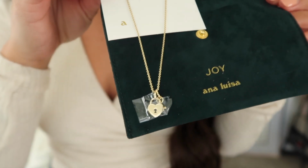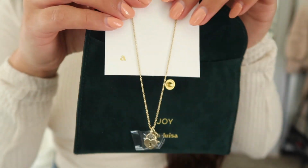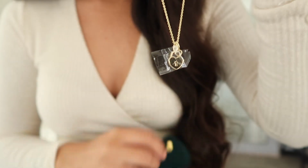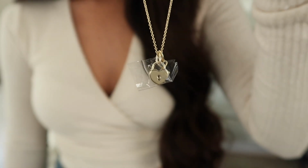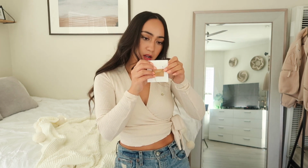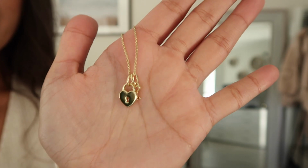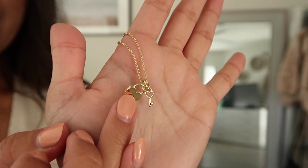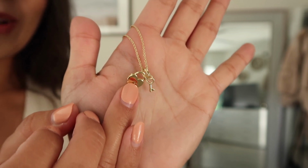Before I take her out of the packaging, I just real quickly wanted to do an up close shot of the necklace before I try it on. So here it is. And let's get the Joy necklace out of her packaging and try her on. Just wanted to show you up close what the necklace looks like, and I really love that the key is in the shape of a heart as well. I think that is so precious.